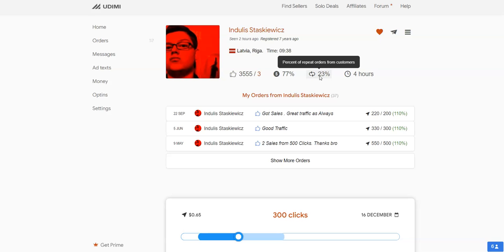They ignore this number. This is a really powerful number. How many percent of the people are getting repeat orders? This guy has 23% of the people buying again from Indolus. And why? You can ask yourself why they are buying. Because they have made money. Nobody's going to buy the second time if he's not making money. If he is making money, then only he's going to buy from Indolus.